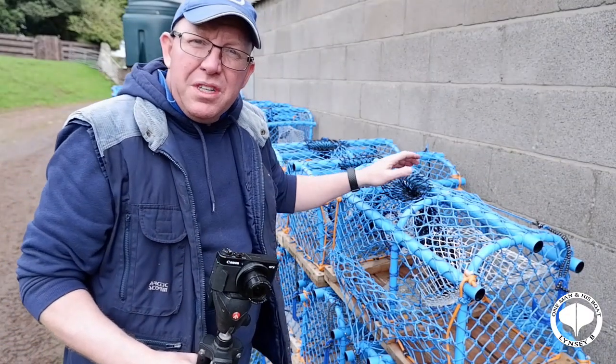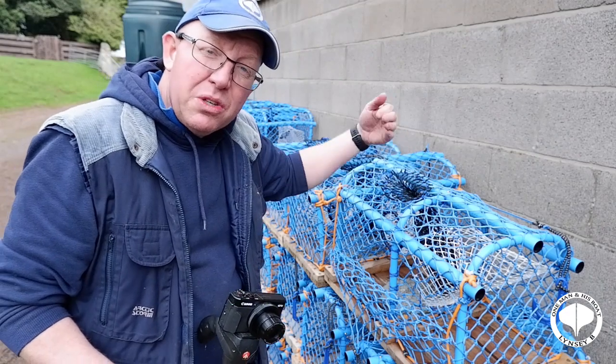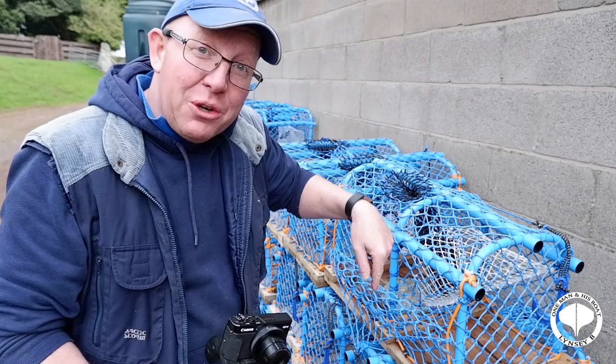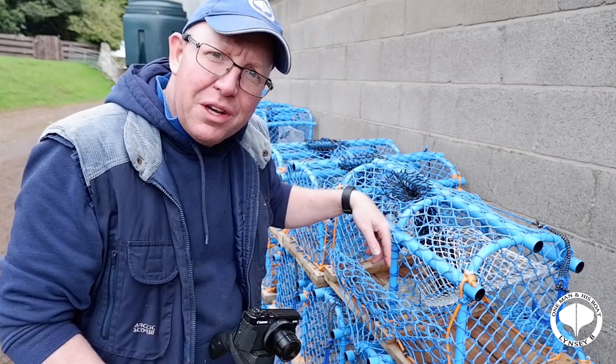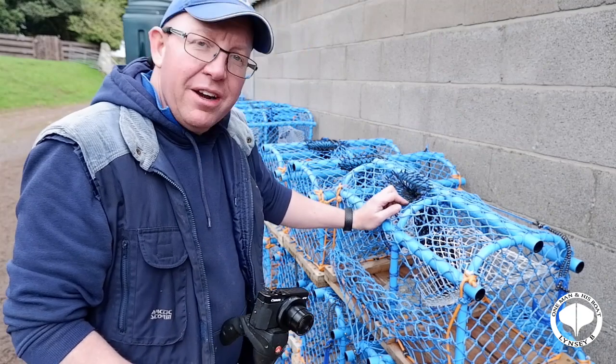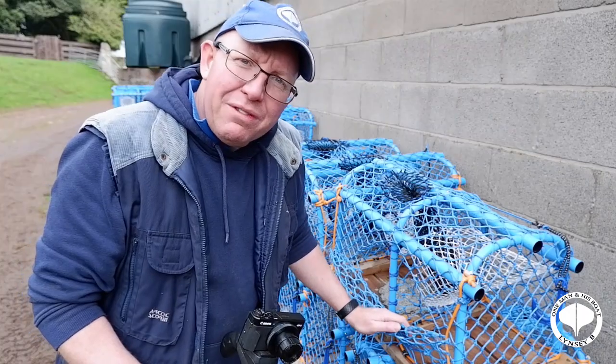Now it's very important to keep your bait bag away from the eye, because what happens is the lobster can sit on the eye and eat the bait out the bait bag without actually going in the creel, and that's the opposite of the objective. You want the lobster in the creel to have his dinner, and then he can go into the wee back bit to have a wee snooze after his lunch.